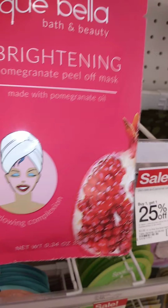And I wanted to share with you guys that today is Face Mask Friday. So I want to make sure that you guys have a glowing face wherever you go today. Let's jump right in. I am at Target today and they have face masks, buy one, get one 25% off, which are great deals. So I wanted to share with you so you can make sure your face is nice and flawless, glowing and hydrated.